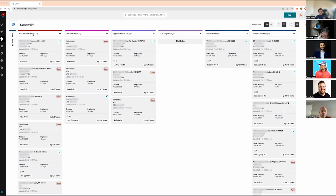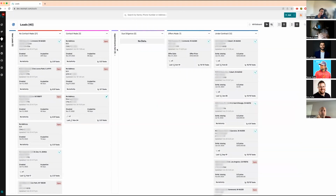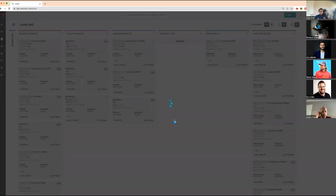And then these four columns: no contact made, appointment set, and due diligence, which is a new column that we're adding. These are all customizable. Out of the gate, these are the names that you're going to see for these columns, but you can go ahead and change them to something else. You can change the color that you see up on the header, or you can collapse the column if this is something you're not going to be using in your business. For example, instead of contact made, if you want to call it trying to contact, then you can go ahead and change that.